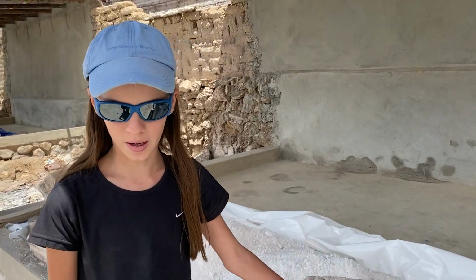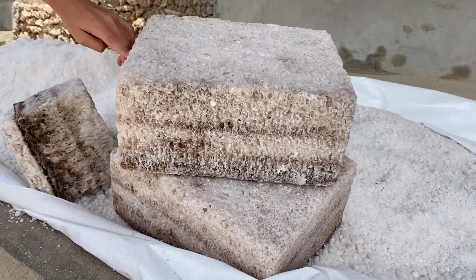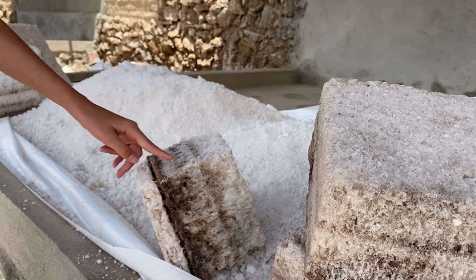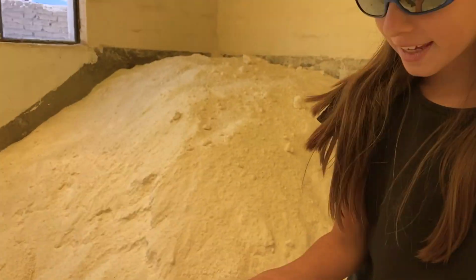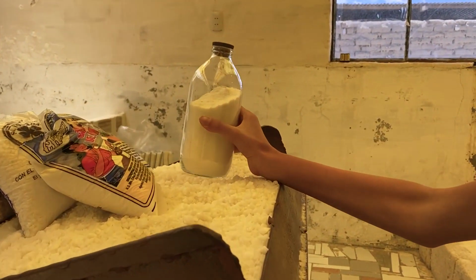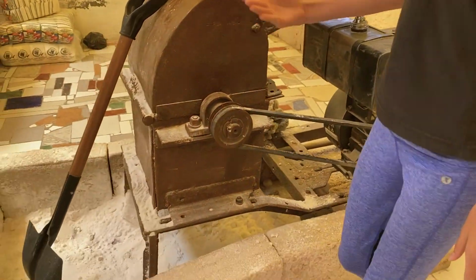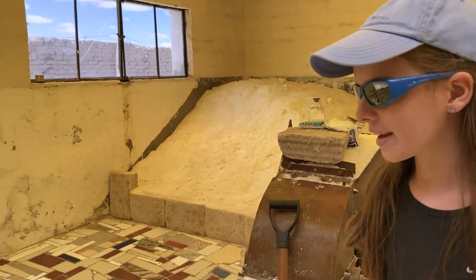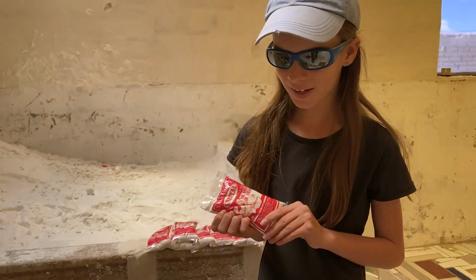Here are some salt blocks. They're really cool because you can see all the layers of every single year that passed. And you can see how much water there was that year too. They take these bigger particles and then they combine it with this iodine. Then they put it in this grinder and it grinds it all up, and then it becomes this much finer salt. And then they put it in little bags like this, and this is what goes to the supermarket.